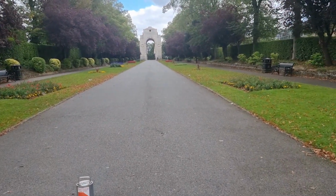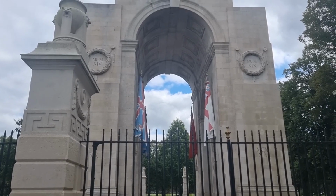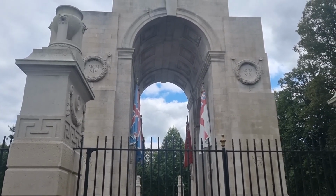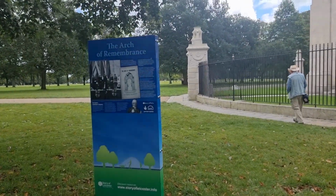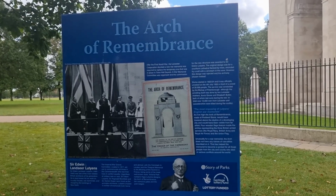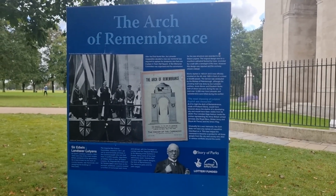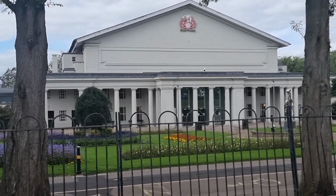The centerpiece of the park is a magnificent memorial arch to commemorate the deaths of the First World War. The arch was designed by Sir Edwin Lutyens. So he's quite a famous person who is responsible for the creation of this memorial park.